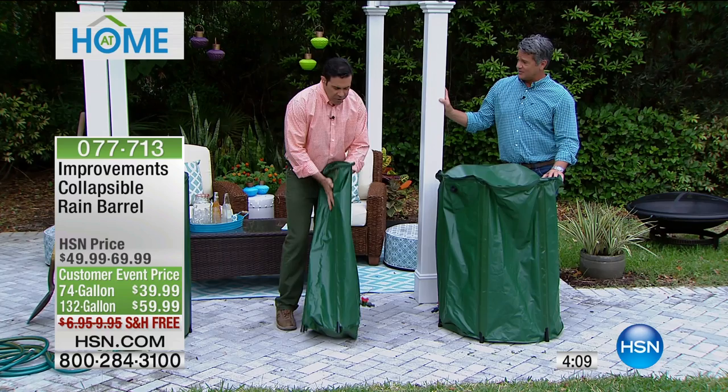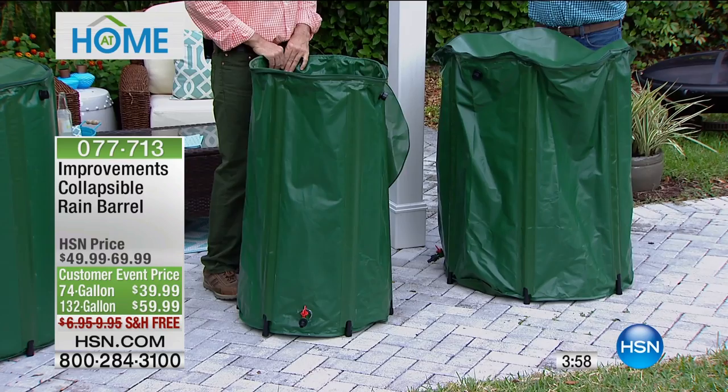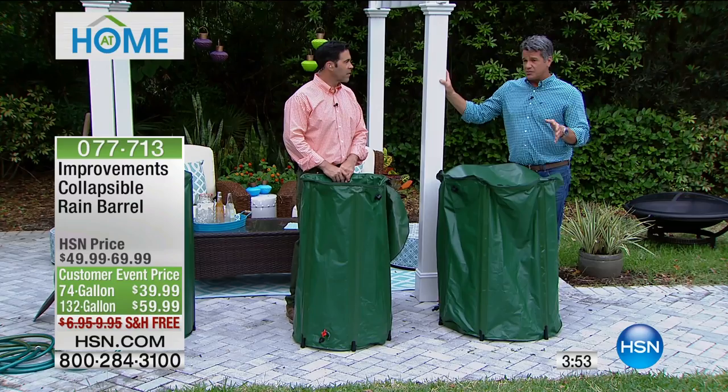When you're not using it during the watering months, look how small that gets. This is not like one of those big, bulky barrels. Where are you from originally, Tim? California. I'm from New England, from Connecticut. So once it starts freezing, this would be put away, just like the garden hose is put away. But then as soon as April comes, April showers bring May flowers, they so do, as soon as that comes, we would have this.